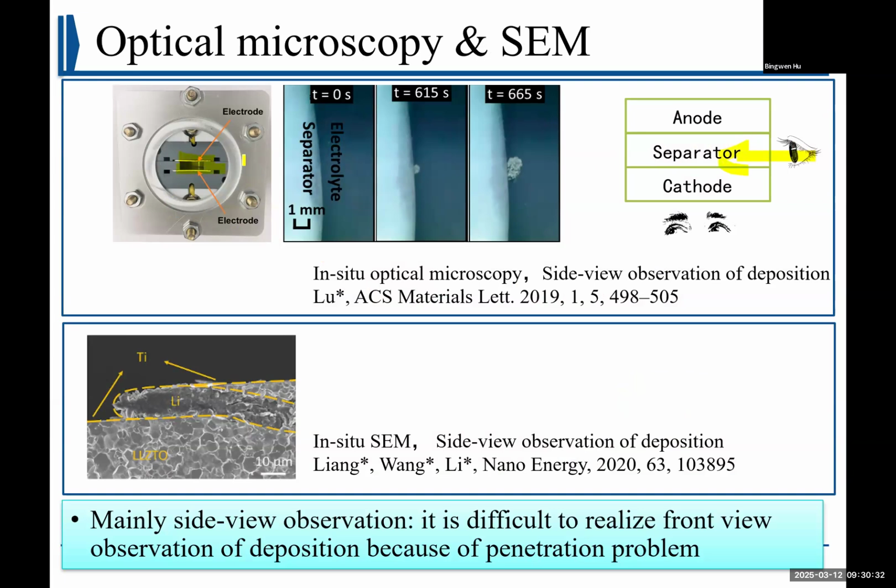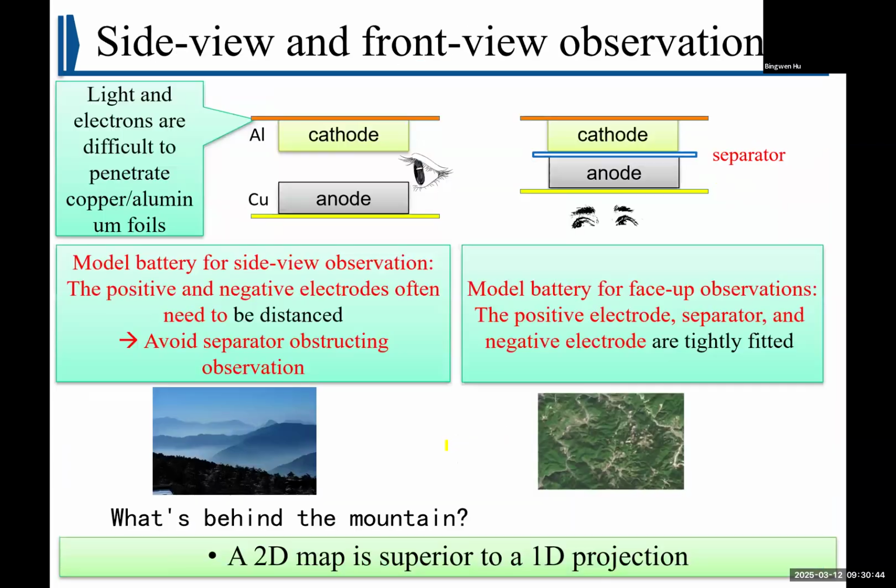So they are aluminum foil or copper foil layers. So it's much more difficult to observe from the front view. So you have to observe this kind of side view, such as in situ SEM. This is basically the situation in which most techniques observe like this one. It's the side view because light and electrons cannot penetrate the copper or the aluminum foils. And normally people remove the separator because it does not allow you to observe.